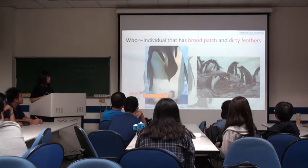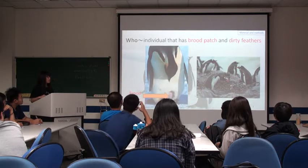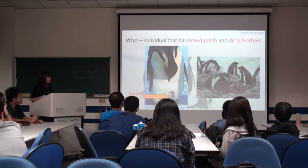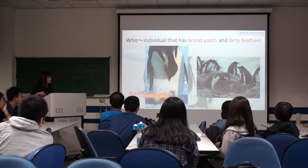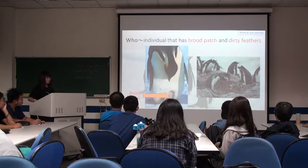And who do we target? We target the penguins that have to take care of their kids because that means they will come back. And the signs we are looking for are a blue patch and dirty feathers. Dirty feathers usually mean that it has been sitting on the nest. And the blue patch here is a part of the skin that has no feathers, so that the penguin can transfer its heat to its eggs.